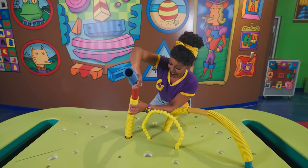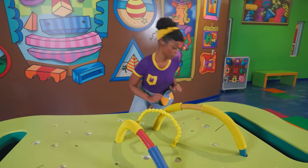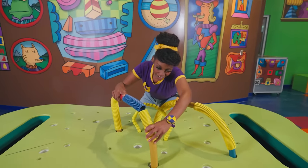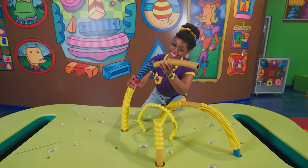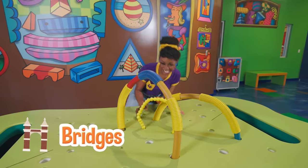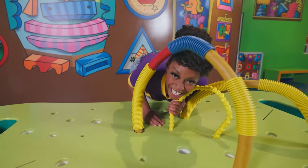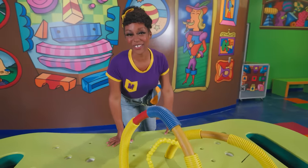Wow! Okay, those connect there. I think I need a couple more pieces. This'll work. One more. There we go. Whoa, look at all these bridges. Let's go through it. Hello. I've got it. Let's make a flower garden.